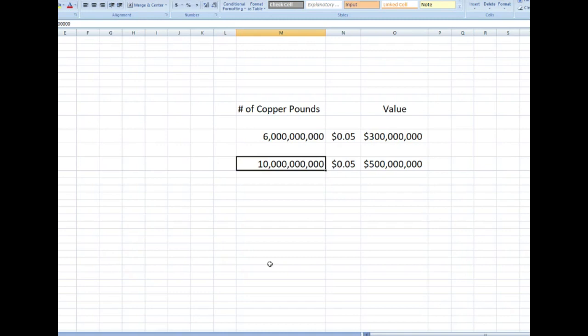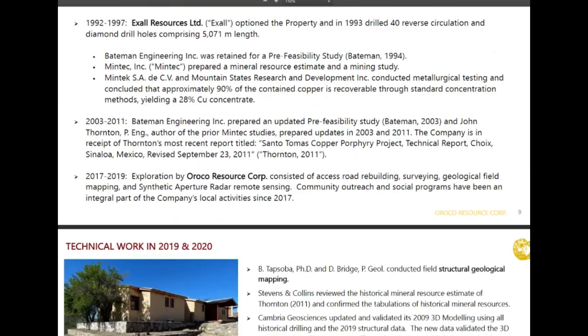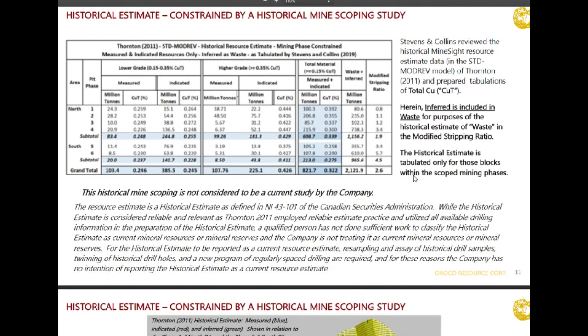And I'm now going to show you why I'm going to use this number versus 6 billion. Well, number one, the regulators are not telling me what I can use and what I cannot use, so I can do whatever I want. But let's be a little bit more diligent about it. If we go back to the Oroco presentation and scroll down to page number 11, notice this wording here: "Herein, inferred is included in waste for purposes of the historical estimate of waste and a modified stripping ratio."